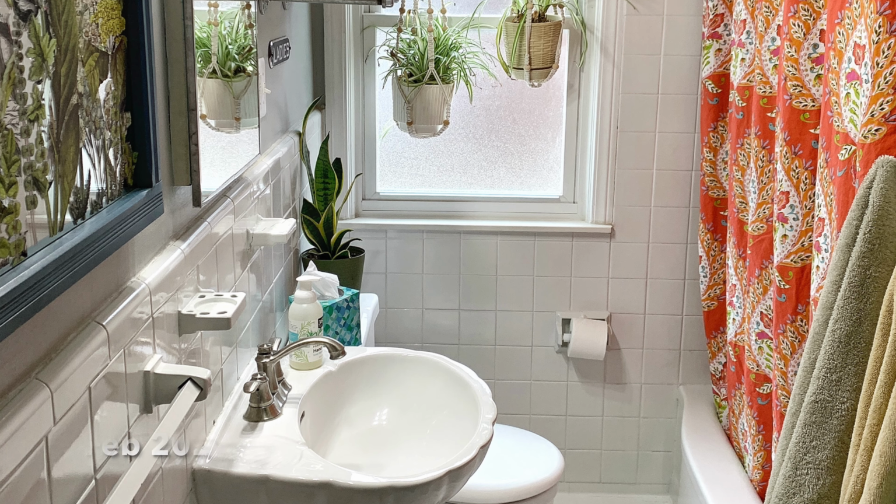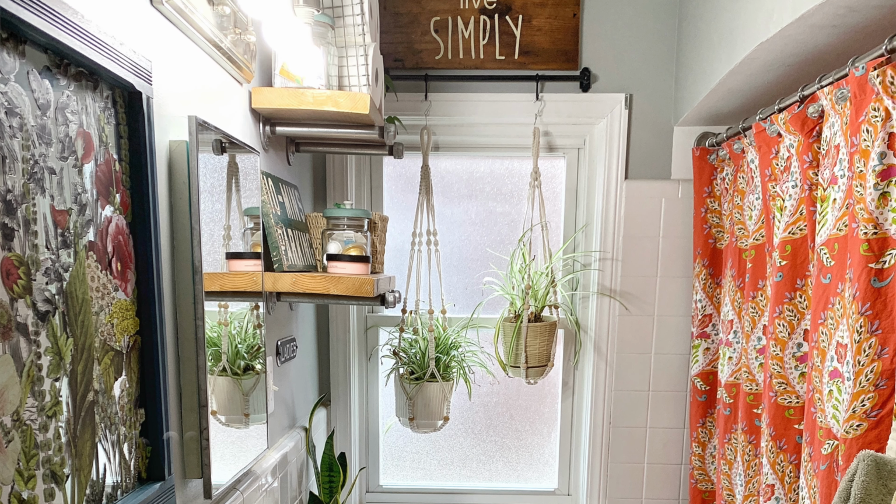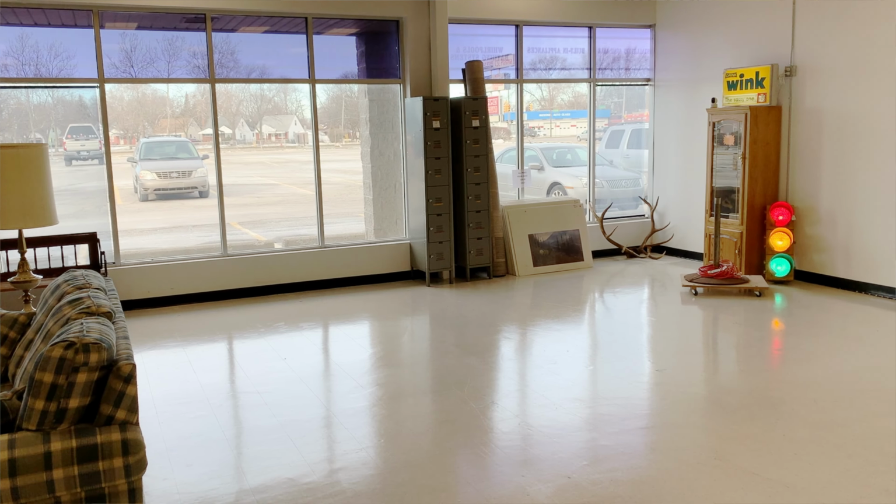In February of 2021, I redid my bathroom. Now this isn't like I gutted it and put in a new shower. I don't do that kind of stuff, and really my bathroom didn't need it. The bones were good, but it needed an update.